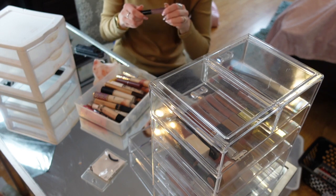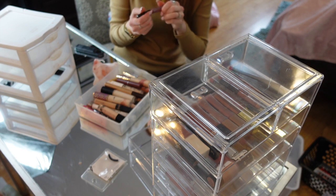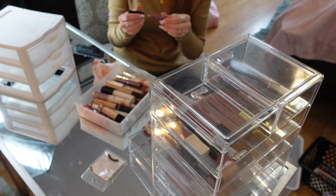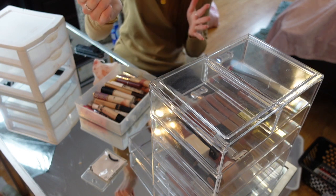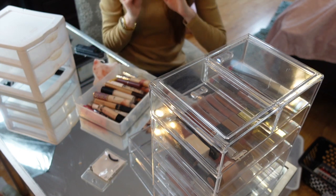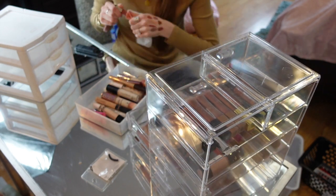So I actually wanted to share this with you guys. This is one of the very first lip glosses that is still good, and I still love this lip gloss. It's from MAC, one of the very first lip glosses that I actually started working with. I'm going to keep on going with this.